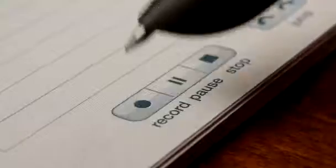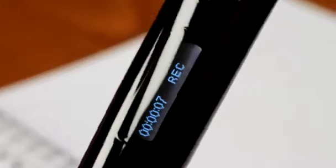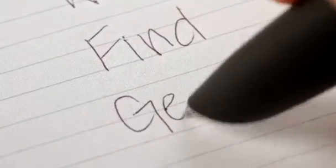It helps me get the important stuff. Share key information with everyone. Helps me remember what my clients want. The Echo Smart Pen from Livescribe. It records what you hear and links to what you write and draw so you can find and get what you need.